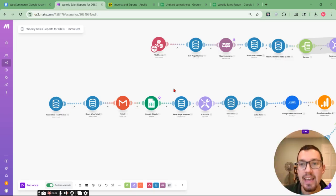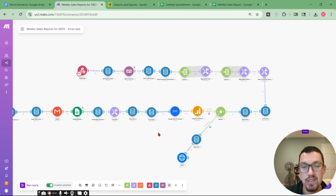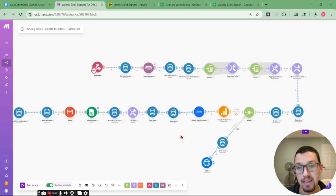And so, again, you will have this so that you can just upload it right into your own make.com and get it set up. Obviously, you will need to have a WooCommerce store, and you will need to have Google Search Console set up and Google Analytics set up. And so if you're going to sell this to somebody, that's just something you should probably do. You can do that pretty cheap, and that's kind of outside the scope of this tutorial, but you can definitely find ways to get that set up.